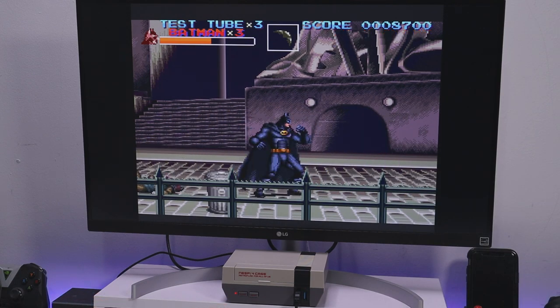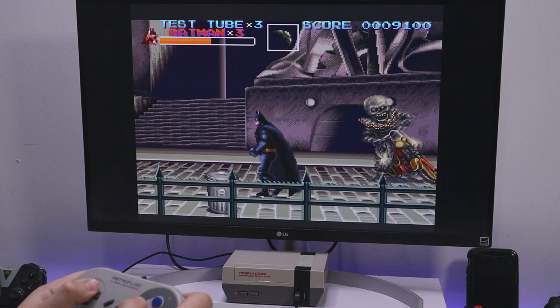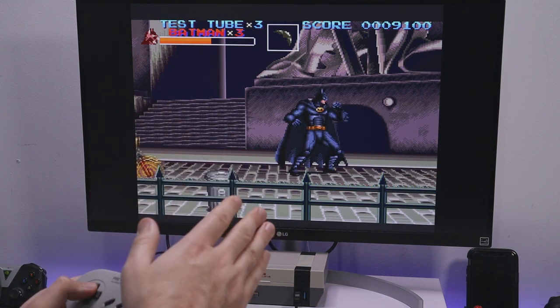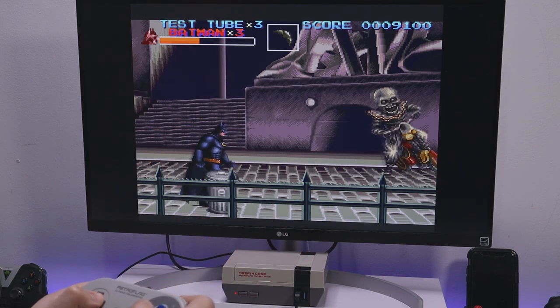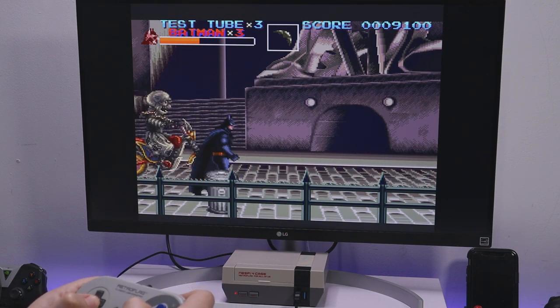I did see some duplicates in the games. So although it says 51,000 games, I don't think it's actually 51,000 unique games. So you may see some duplicates of certain games. But really, guys, I think that's a minor issue.